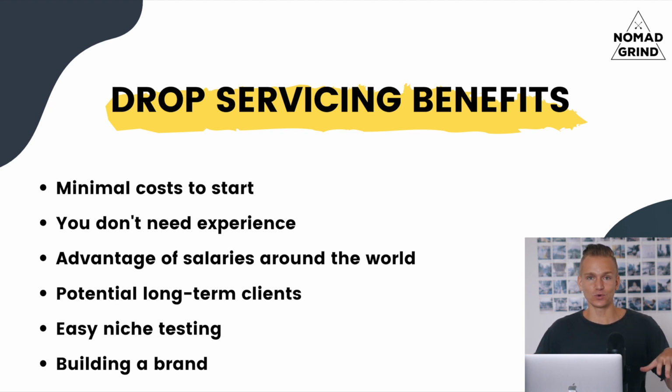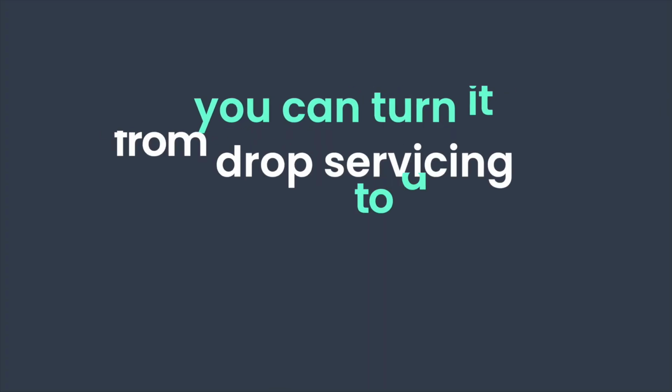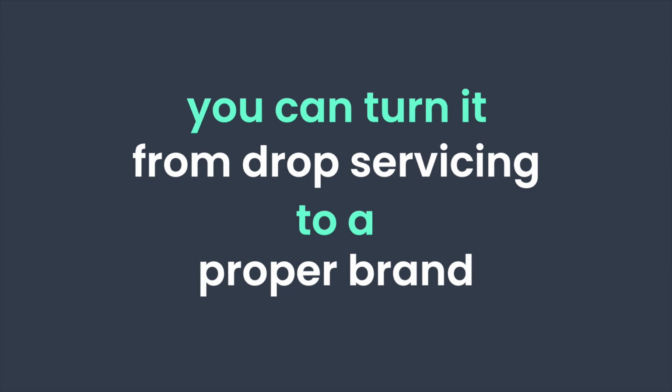And one really cool thing as well is that you can build out a brand eventually. So honestly, I would say be realistic at the beginning. You're not going to start out building a brand because you will not have enough knowledge, and you need to work really fast. You need to do a lot of testing and all of that. So as time goes by, you're going to be improving your services and developing better relationships with different customers and all of that. And then eventually, if you really find one service that works really well for you, you can actually turn that from just drop servicing into a proper brand. So this has the potential to let you create a really big brand out of it.